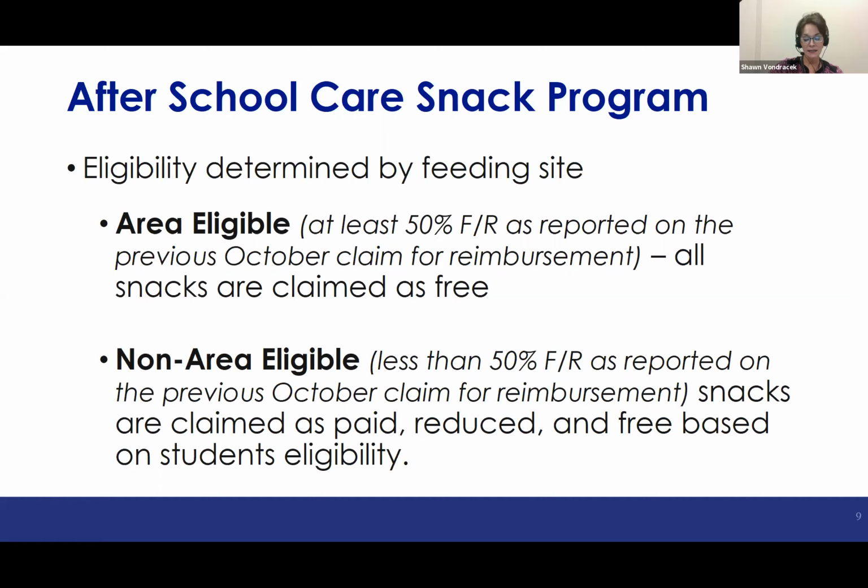A site is non-area eligible if the previous year's October claim for reimbursement demonstrated that less than 50% of the enrolled students at the site were eligible for free and reduced meals. The snacks served at a non-area eligible after-school care program must be claimed by the student's eligibility, paid, free, or reduced.